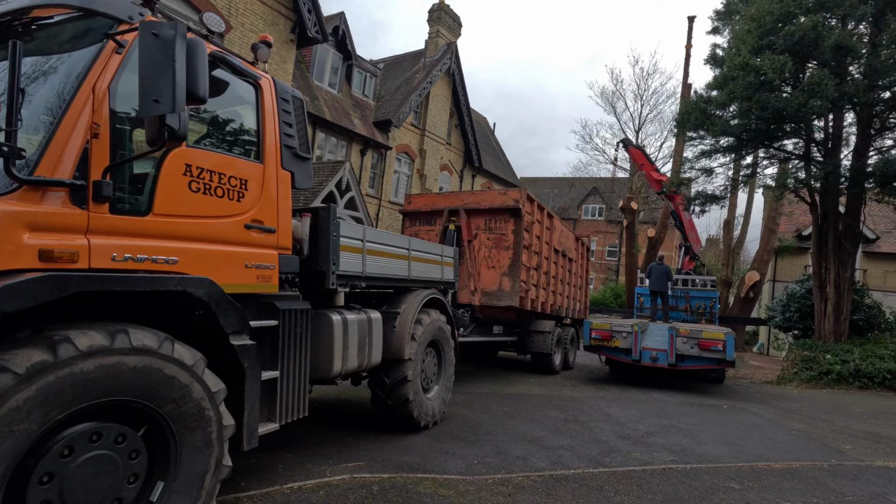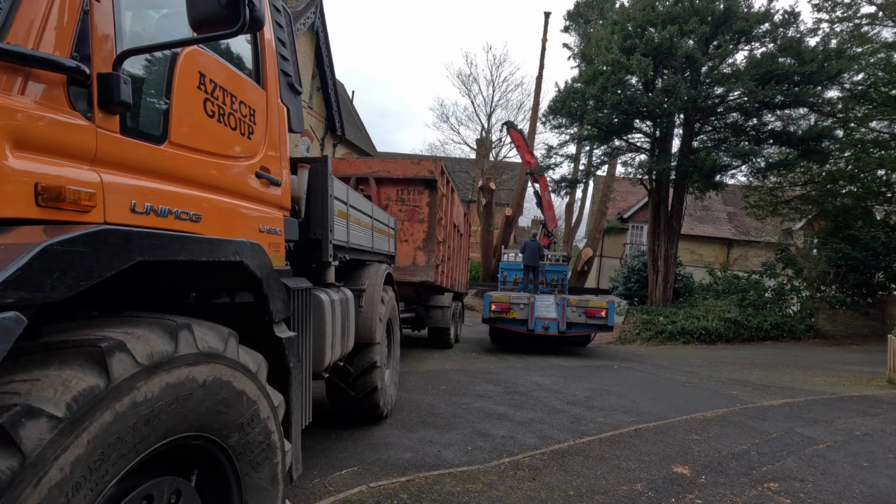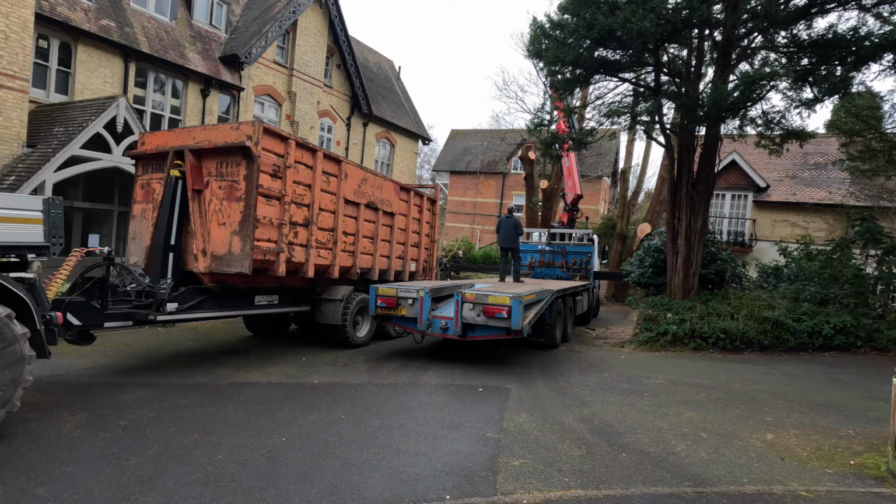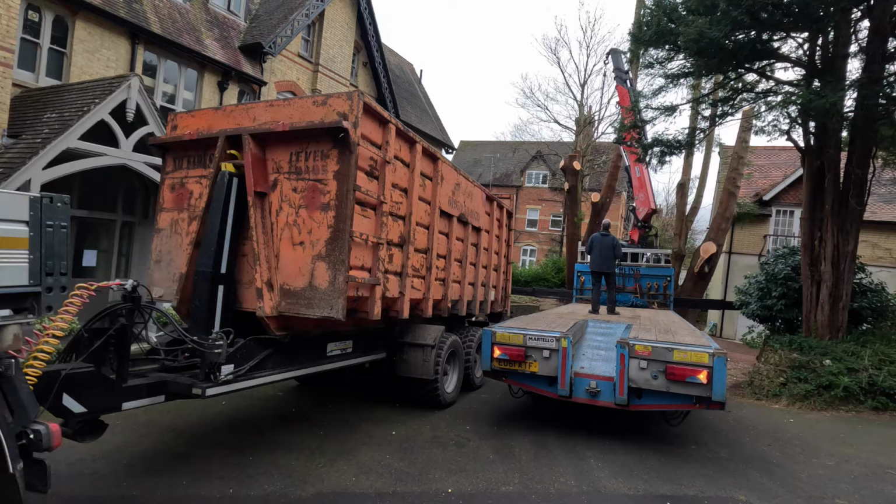All set up. We've got Ride Out in with our 8 wheeler with the Hiab on. Help lift these stems out. And it should. We're just going to put James up, chain them up, and then pin them straight over and in to that bit. Shouldn't do. Look at that.